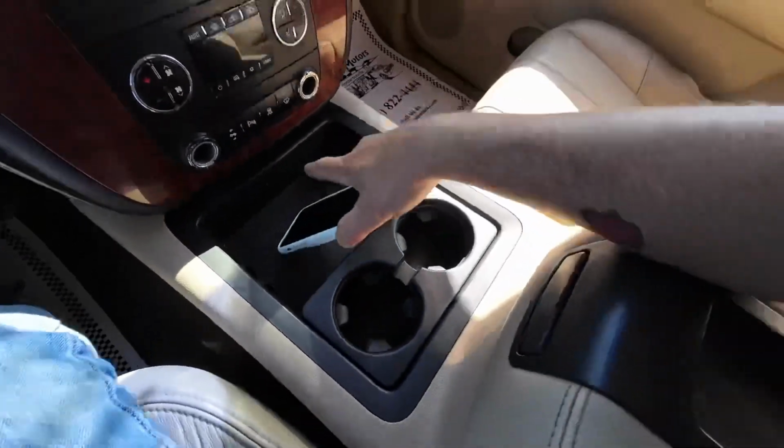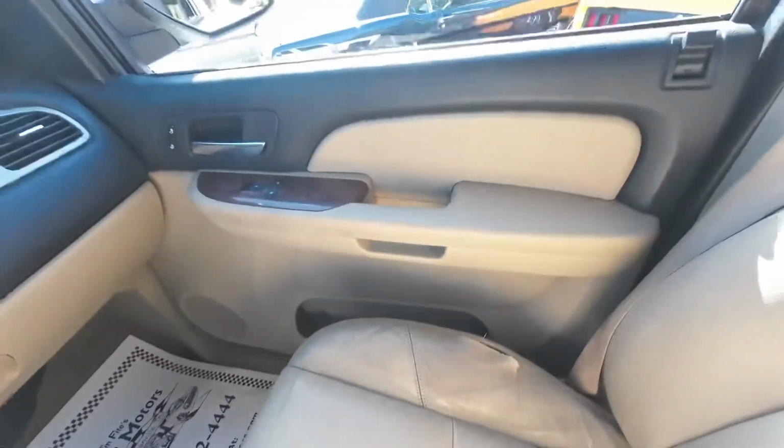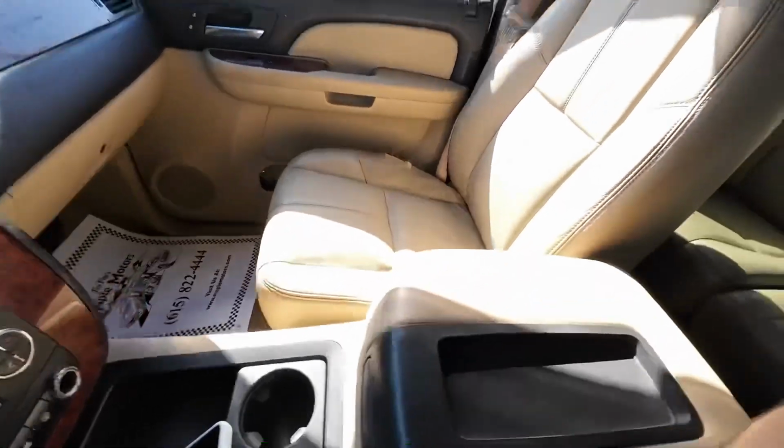Cup holders and stuff look good. Armrest. The seat is ripped on the passenger side. Of course, you can buy the covers online and it just clips around underneath.